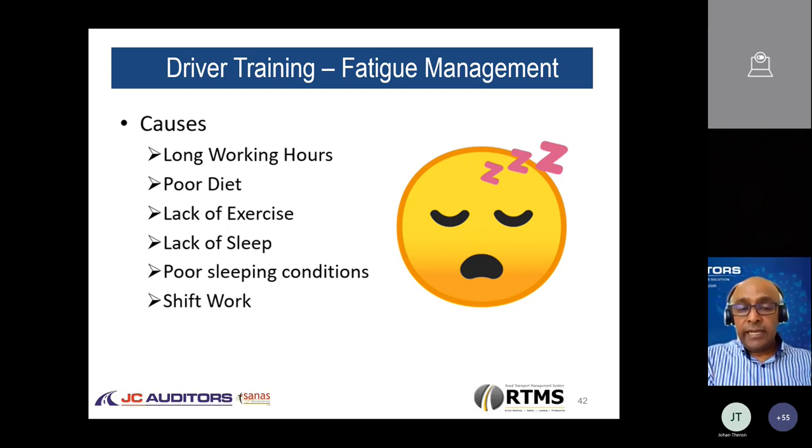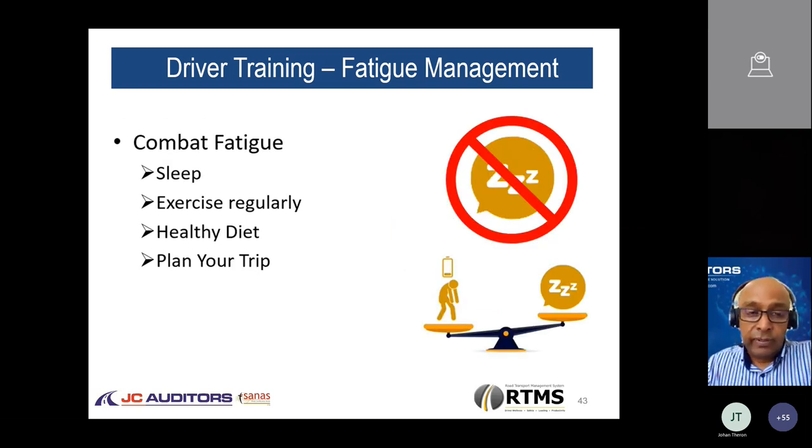So by training and creating an awareness of, for example, the need for adequate sleep, you educate the driver so that he knows, hey, listen, I've got to have at least 5-6 hours of sleep. Otherwise, I'm going to battle and I could be a risk to my own well-being. So this is the kind of training that is intended to be included in your annual refresher training, or even if it's a more sustained toolbox talk approach, or an innovative video that you show, etc. And how to combat fatigue.